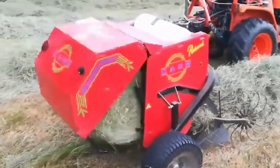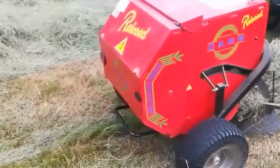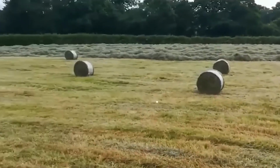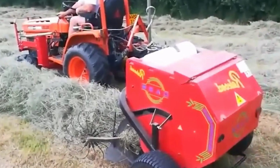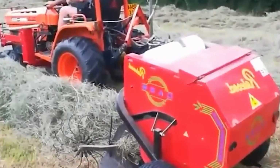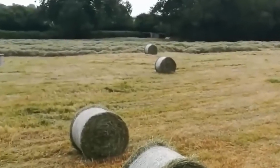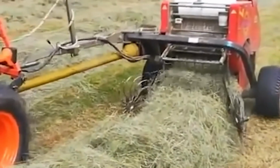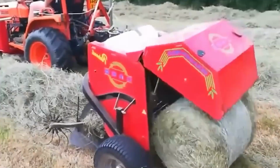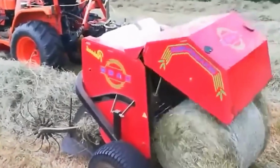The mini round baler is designed to be compact and maneuverable, making it suitable for use in smaller fields or areas with limited access. It is typically equipped with a rotating drum that collects straw and compresses it into a cylindrical shape. The operator then ties the bale with twine to secure it. One of the advantages of using a mini round baler is that it allows farmers to create smaller, more manageable bales compared to larger balers.